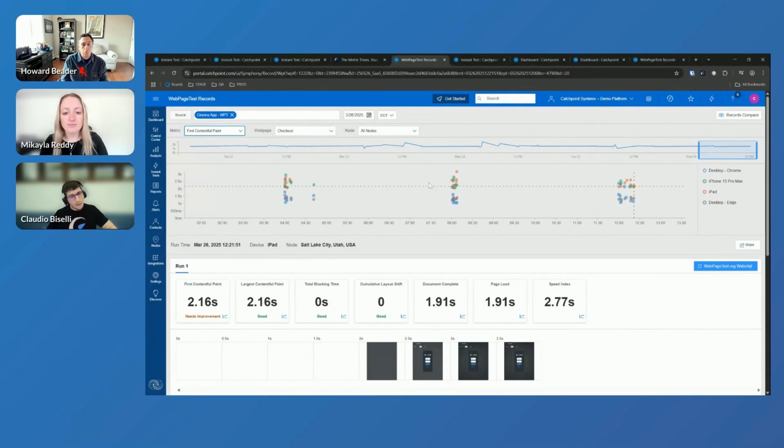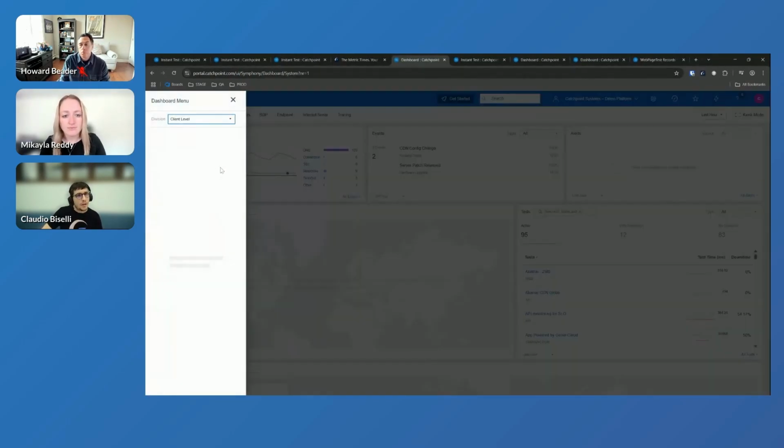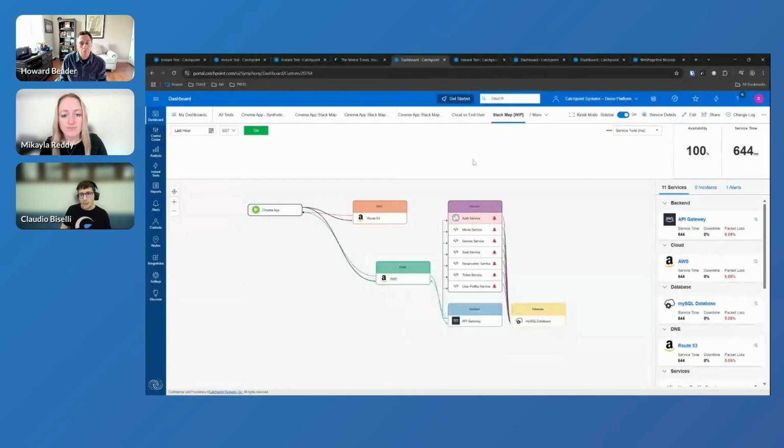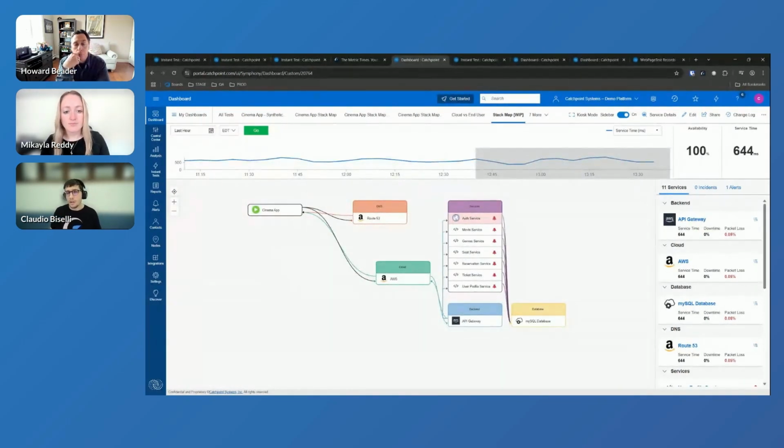Another thing, which is outside, let's say, of the code for your website, is to dig into other components that can impact the performance of your websites. And in this case, for example, I should have another dashboard. Yeah, so for example, here what we can see is the stack map, which is another tool in the Catchpoint portal, where instead of focusing on the page itself, you have an overview of the services that take part in the experience of your websites. If there are incidents on those services, you get notified. So you can have alerts also on the dependencies that take part in the overall experience.